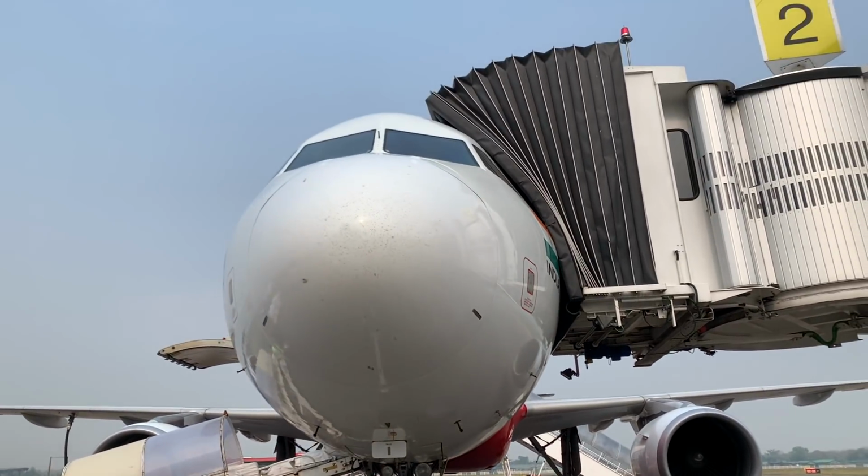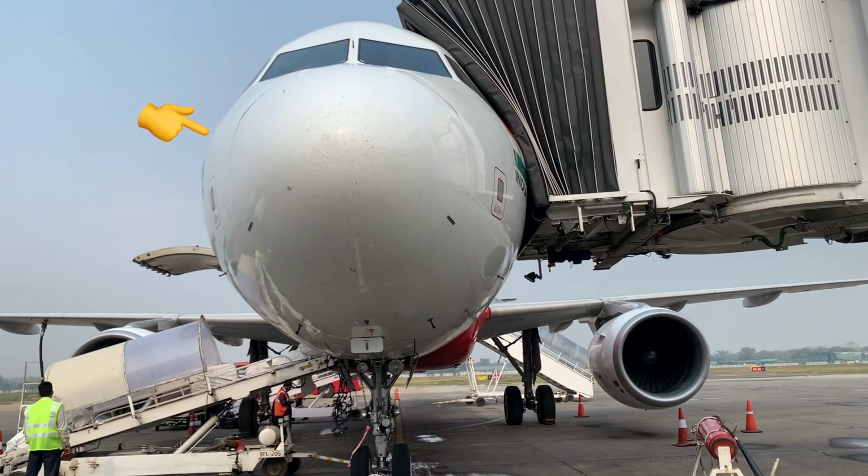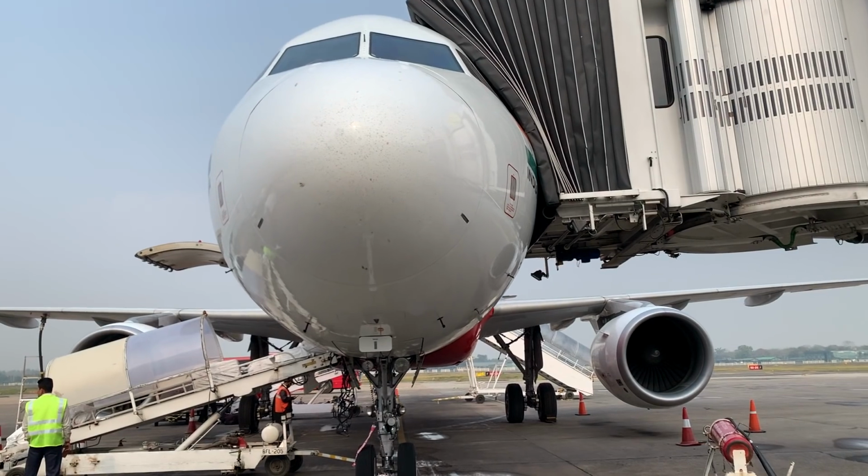What's up everyone, your boy Tapesh Kumar here, and this is an Airbus A320, and today I'm gonna take you on a tour of it.